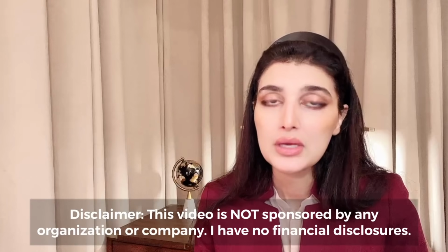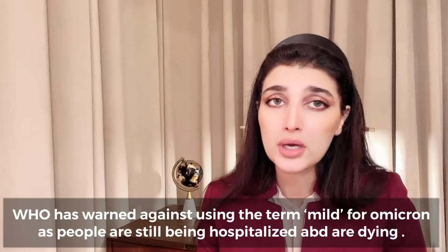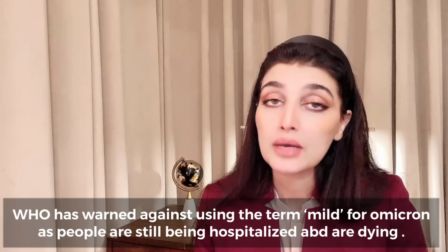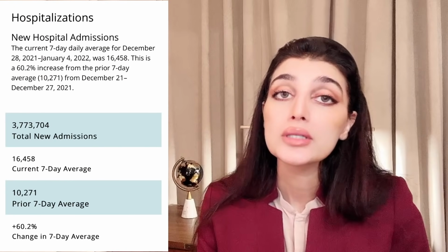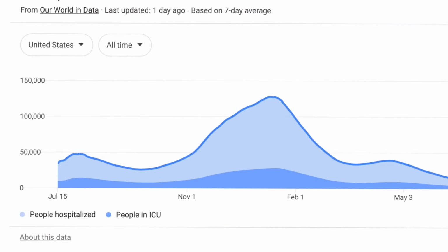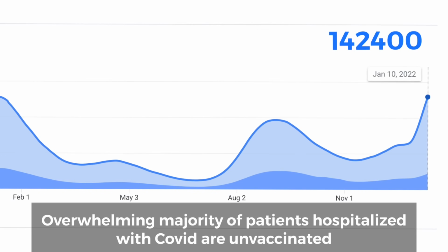All right, now for my fellow healthcare workers, I feel for you guys. The hospitals are flooded. Although the studies have shown that the Omicron variant is less severe, because of the high transmission, the sheer volume is stressing out the hospitals, which are understaffed. Look at these numbers right here. There are currently over 142,000 people admitted here in the US with COVID. Now, incidental or not, the future studies will tell us about the correlation. Remember, the hospitalizations lag behind cases and the deaths lag behind hospitalizations.